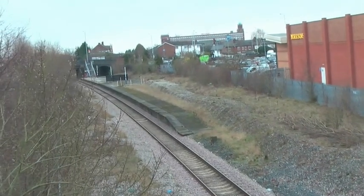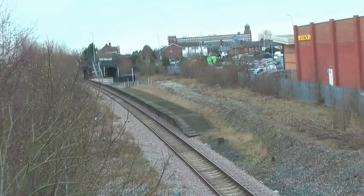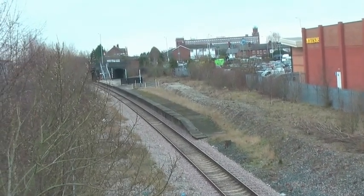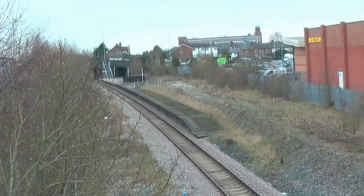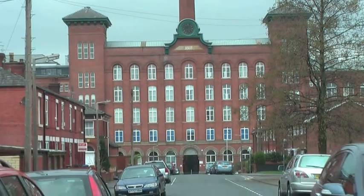We're looking at South Reddish Station here. One train a week goes through this station from Stockport to Stalybridge. Never comes back. But there's a supermarket in the centre of Reddish on the right hand side there.